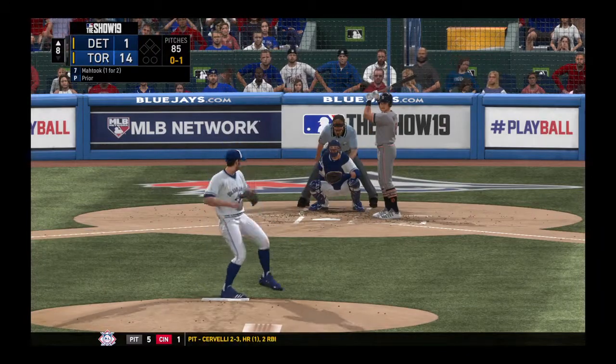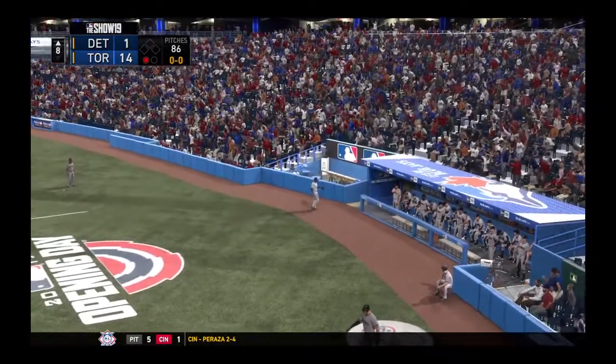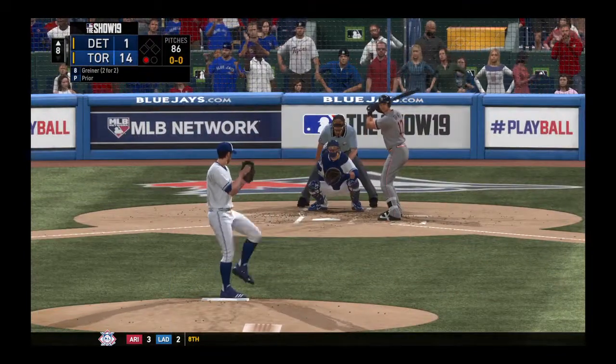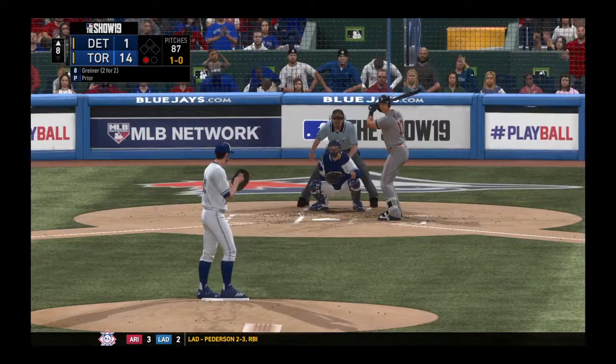No balls and a strike to count. Popped up. Encarnacion in foul ground. 1 away. Next up for Detroit, Grayson Greiner. It was an RBI double for him in his last turn to the plate. 1 ball, no strikes to count.